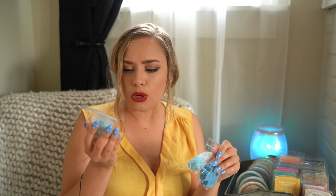Then we have some tiny little Southbound samples. These are going to be perfect for the bathroom or, like I said, my guest room. This one here is Cabana Blue, and Cabana Blue is Oceanside Fruit, Salty Beach, Floral Notes, and Musky Wood. This one is Seaside Serenade, and this is Seaside Breeze, Ocean Sand, and Beach Grass. This one is Baja Blossom, which is a refreshing blend of fresh flowers like coconut, soothing musk, and sandalwood.